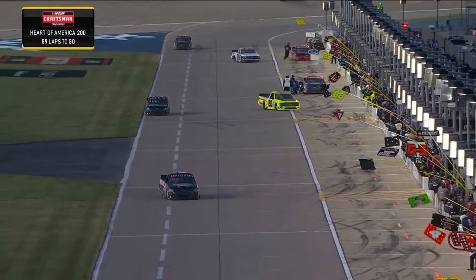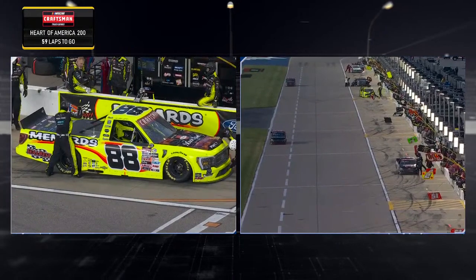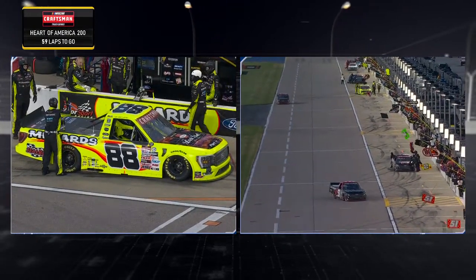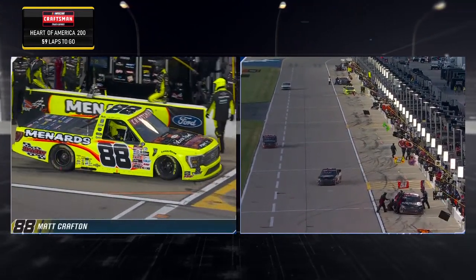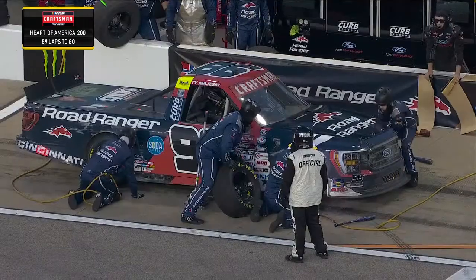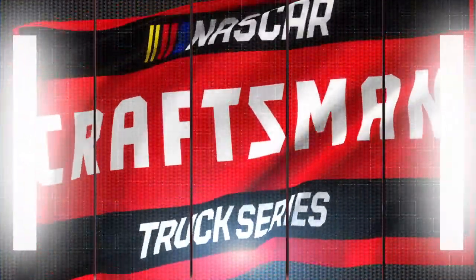A couple of them need some repairs, but some of them, Josh, are looking to use this strategy to win the race. Yeah, and that's the case for Matt Crafton. He said we're as bad as we are all night, we might as well try something. So they're going to give him a quick adjustment and some fuel and send him on his way. He ups himself on fuel but doesn't take on any tires, so they save that set. Should another caution come out later on, they would likely come down and get that last set of stickers.